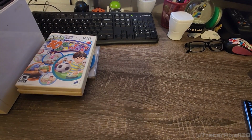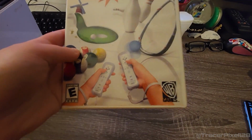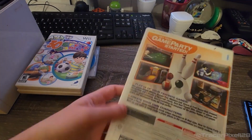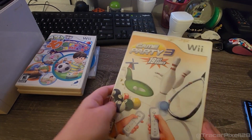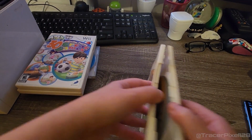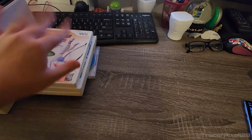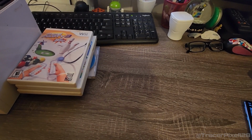Oh, here is something that's definitely shovelware. Game Party 3! Published by WB Games. Yeah, the same people who published the Lego games published this one. I remember the avatars in this game were a blatant ripoff of the original Xbox 360 avatars. The game and the manual. It's okay. It's not the best game on the system, but what I'm about to show you is one of the best games on the system.